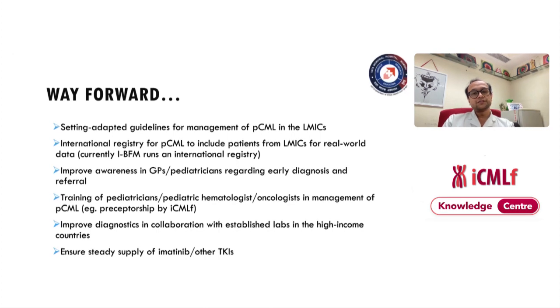And of course, all the patients should join an international registry just to generate data for future guidelines and management of such patients. Currently, the international BFM group runs an international registry led by Professor Frederic Millot from France. It's important to improve awareness in general practitioners and pediatricians regarding early diagnosis and referral. Of course, training of the pediatric manpower in management of pediatric CML is very important. And I would just like to mention the preceptorship program by the ICML Foundation. They are open to accepting pediatric applications.